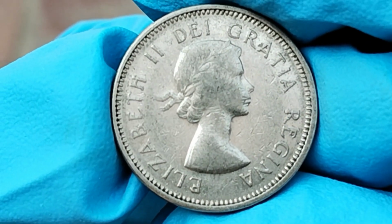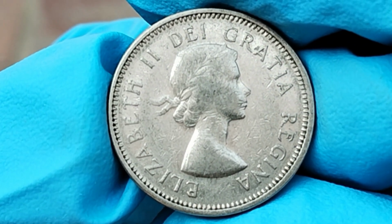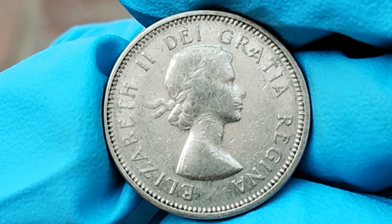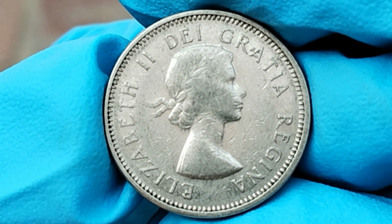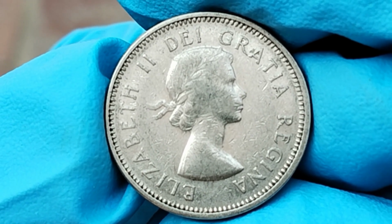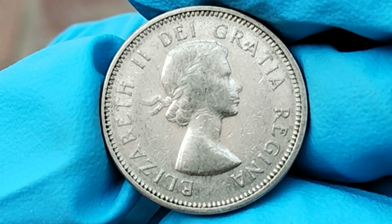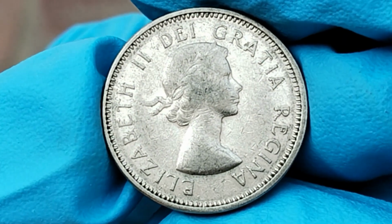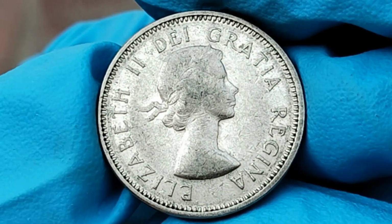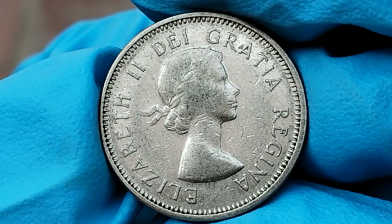In today's market, a 1964 Canada 5-cent coin in very good condition can fetch anywhere from hundreds to thousands of dollars, depending on the demand and rarity. Recently, some examples have been auctioned for as high as $50,000, but why the big price tag? The rarity of the coin, combined with collector interest, drives its value up. Coins with fewer surviving examples tend to be the most sought after.